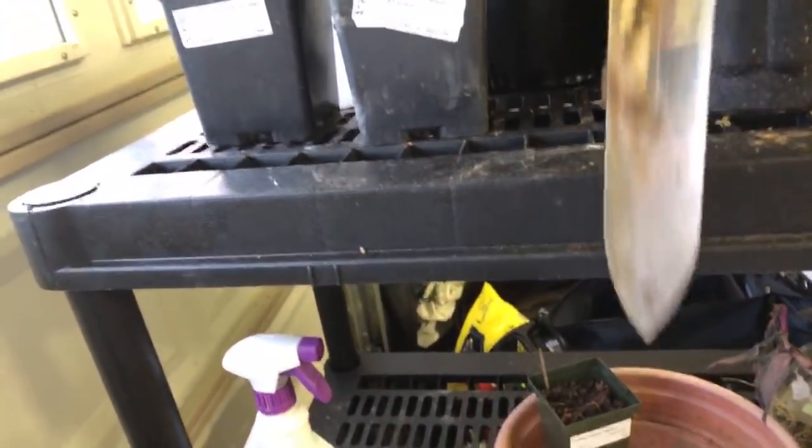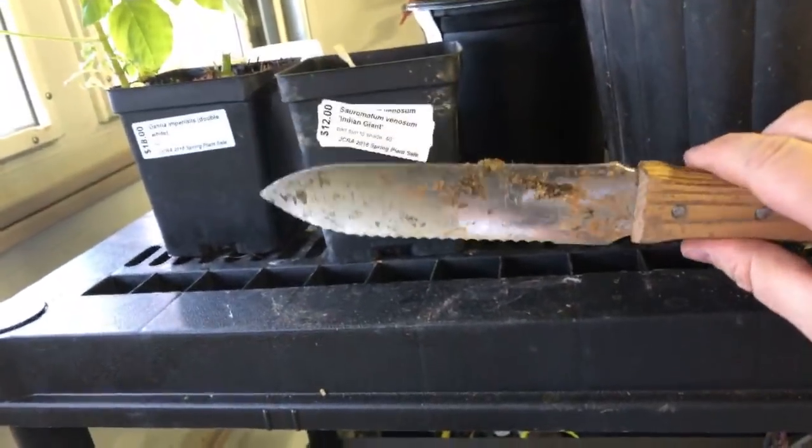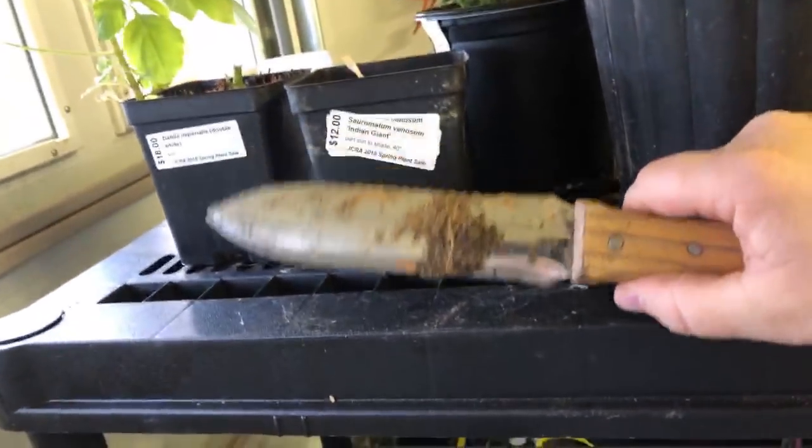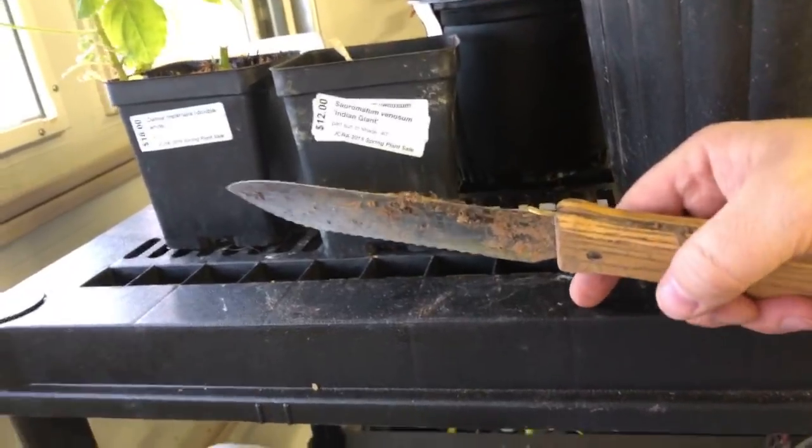If you have a bulb that needs to go in 3 inches, you just poke it in 3 inches, move the stuff around, work it back and forth, drop a bulb in and smooth it over, and you're done. This is an amazing tool. You can find these on Amazon. They're probably like 20, 25 bucks. They're from a Japanese company I can't remember the name of.